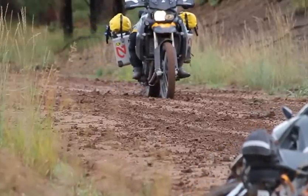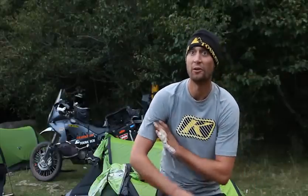But it's treacherous. It might be one of the most difficult things to navigate on a big adventure bike, any bike for that matter. Slick mud. And these clay roads up here, when it rains even just a little bit, we didn't even feel rain today, just a couple drops, and it was enough to turn the roads into slick snot.